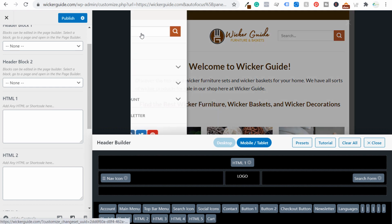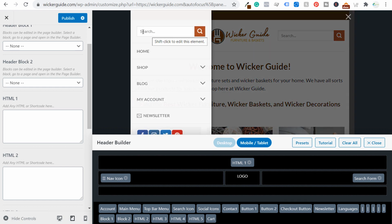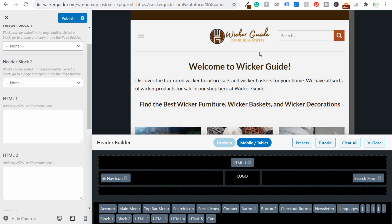I also have a search form over here on the navigation bar. So we have our search form right here. So I just want to make it really easy to search the website, and I want the results to be very helpful for people who are searching. So we're going to publish that.